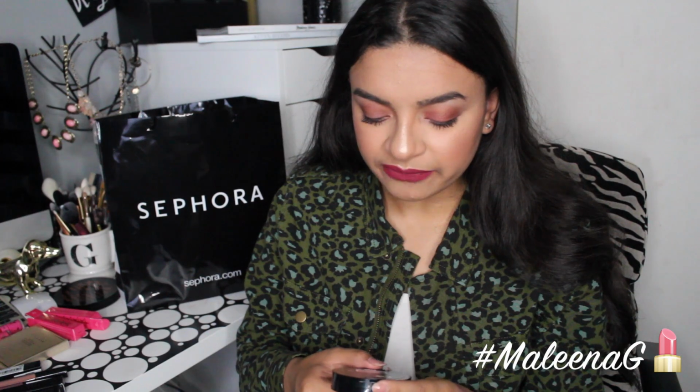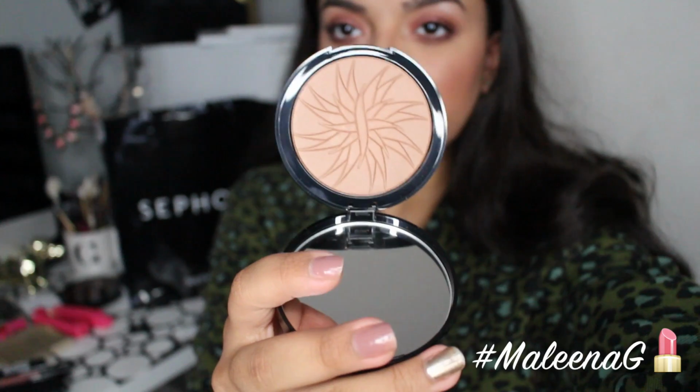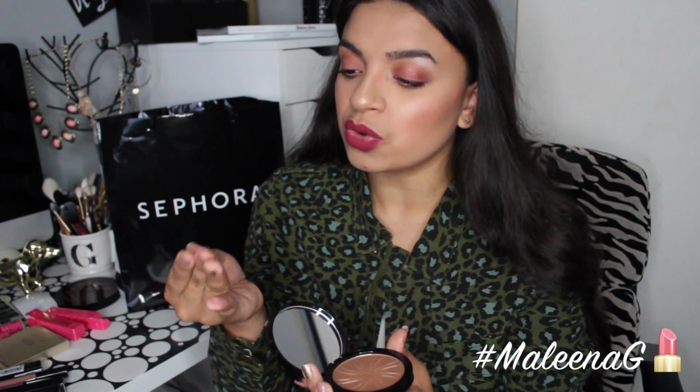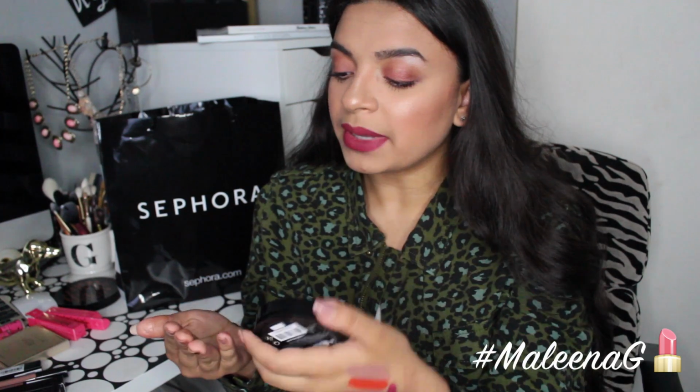First thing I got was the Sephora brand bronzing face powder in Costa Rica. This is what it looks like. The imprint that it has is super gorgeous. This is just a bronzing powder. I have not tried it yet, but the formula and the texture of this is so creamy, very silky, very smooth, and I absolutely love the color. It's more of a cooler tone bronzer than anything that I own. That's it right there, swatched. It's definitely more on the cooler side than the warm side, which is what I'm pretty much used to.